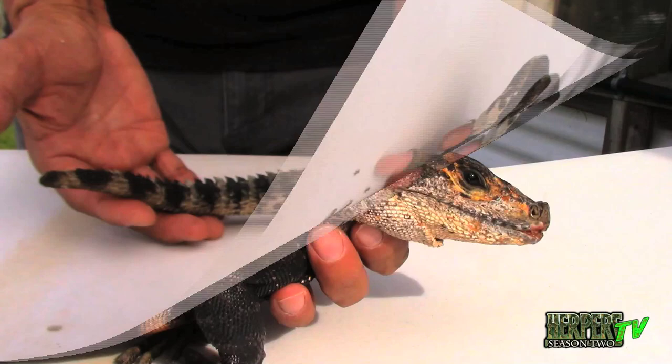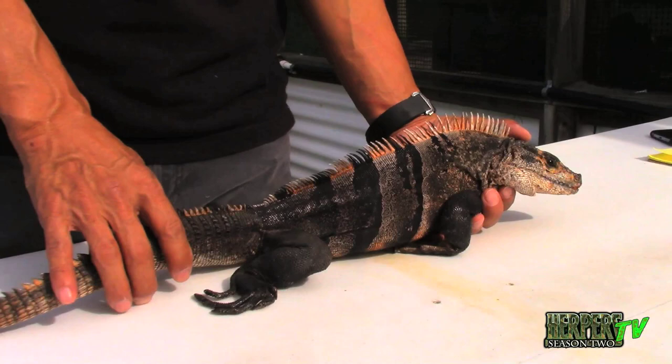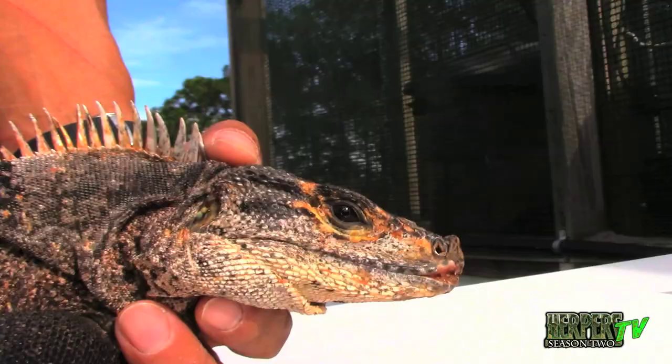This is a Ctenosaura similis. It is probably the most widespread species of spiny tail in the world. They are commonly called black spiny tail iguana. This one is a male.